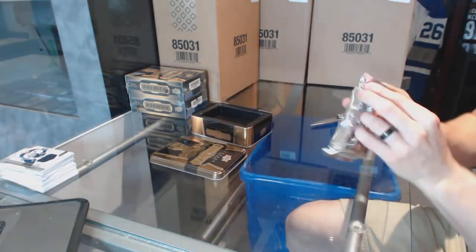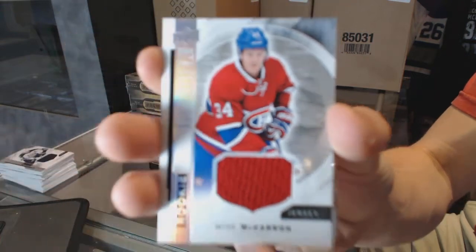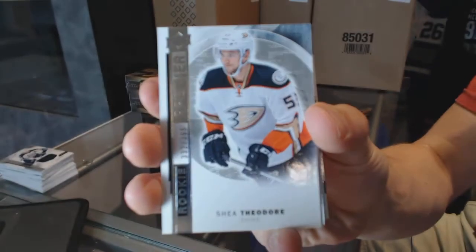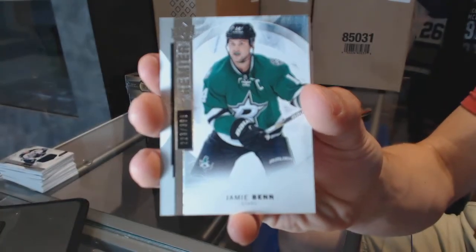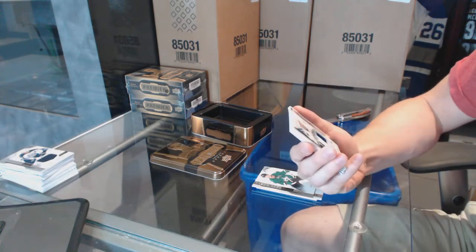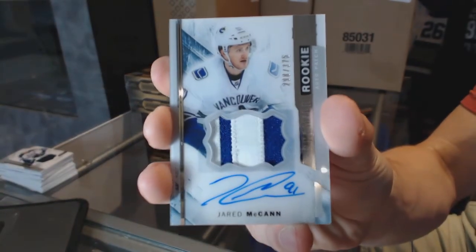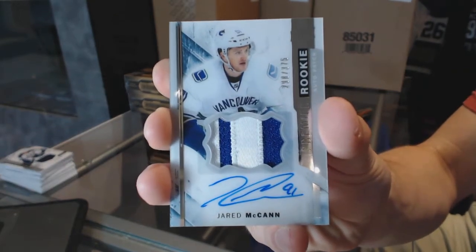All right, rookie jersey for the Montreal Canadiens, Mike McCarron. We've got a base rookie number /399 for the Anaheim Ducks, Shea Theodore. Base card number /399 for the Dallas Stars, Jamie Benn. We've got a two-color rookie patch auto number /375 for the Vancouver Canucks, Jared McCann. Rookie patch auto /375 for the Canucks.